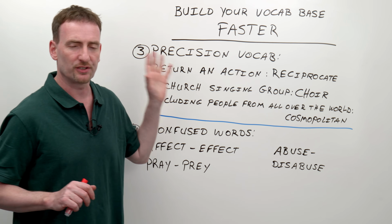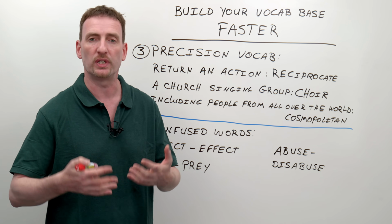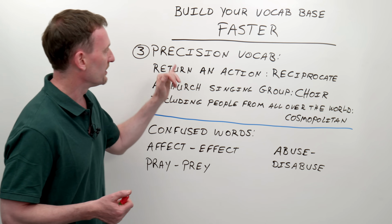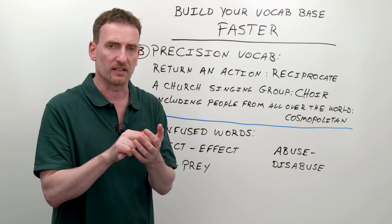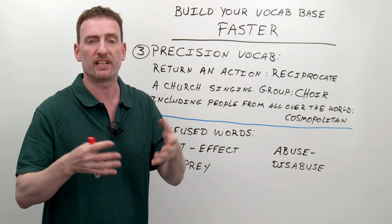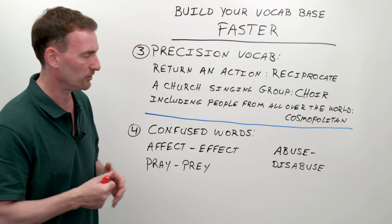Precision vocab. This one is very, very important because what it does is it helps you reduce the number of words you need to explain something or to make a point, etc. Especially important for writing, but also for speaking. So precision, like to be precise, means to be very targeted on a particular idea. So when you say this one word, the listener or the reader can understand a lot of different things, right? Without having it explained too much.